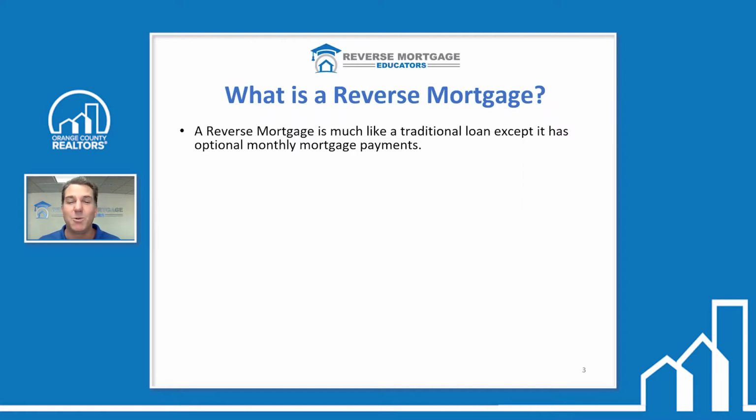Reverse mortgage is really much the same as a regular loan, except when that statement shows up and it shows what the costs are for the month. If the client decides, I really don't want to send that payment in this month, you don't have to. Whatever you do not send in, it'll simply be added to your balance.